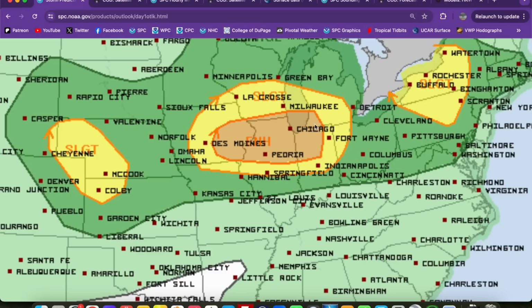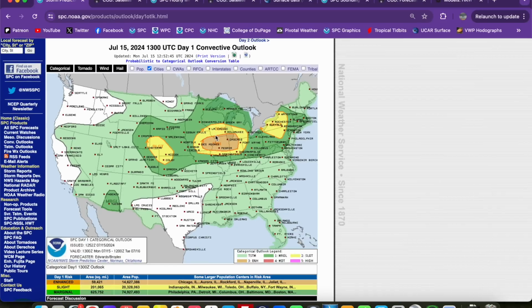Significant damaging winds are likely there, but definitely Peoria up to Chicago, especially Chicago Metro. The entire Chicago Metro is likely to see some pretty significant damaging winds and a tornado threat with the line as it comes through this evening. And we could see that derecho potential come to fruition if the complex can make it off into Indiana and perhaps Ohio, southeast Michigan, Detroit even, going into the early morning hours tomorrow morning.